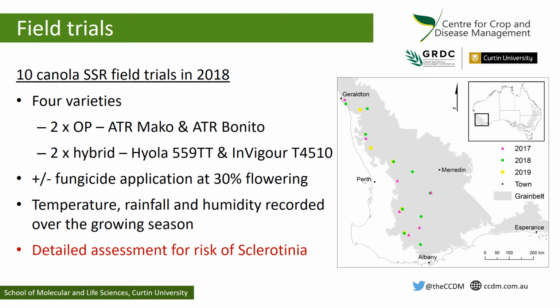So in 2018 we had 10 field trials from Geraldton in the north down to Cranbrook, which is north of Albany in the south. Each field trial had 2 open pollinated varieties and 2 hybrid varieties, with the varieties chosen being those that are the dominant varieties grown in the state. Each of the trials had a plus or minus fungicide, which was applied at 30% flowering. 30% flowering is used because this is the time when Sclerotinia is most at risk of occurring in the crop and is the most likely time when you've got maximum release of the ascospores.